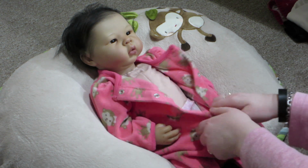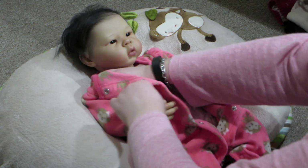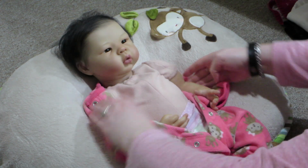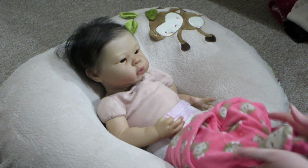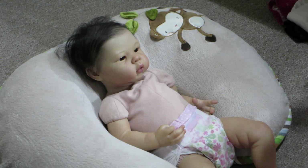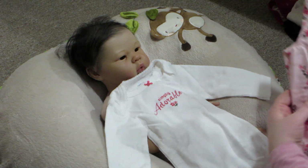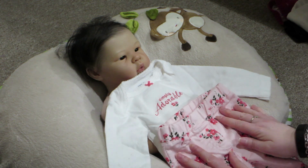I'm going to change her into an outfit that I believe she got for Christmas, or maybe it was an outfit that I bought before she arrived home. So I'm going to put her in that. It's a Carter's outfit, and it is a 3-piece. It has this white onesie, long sleeves. It says "Simply Adorable," and then it has these pink, almost like a denim feel pants with pink flowers.